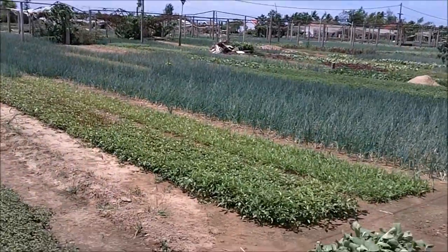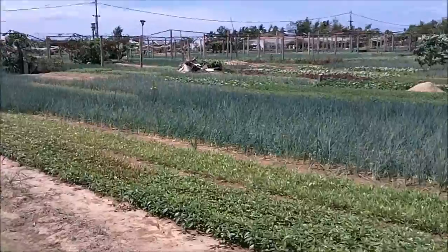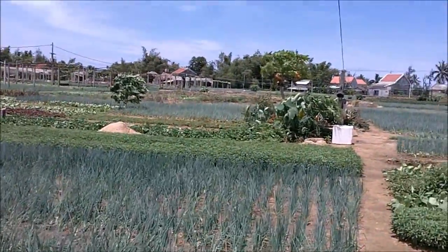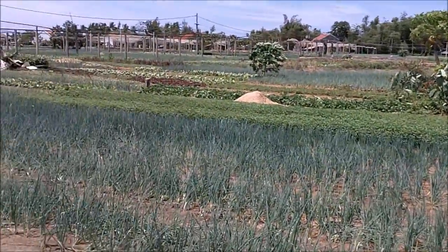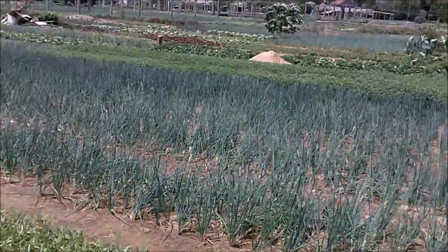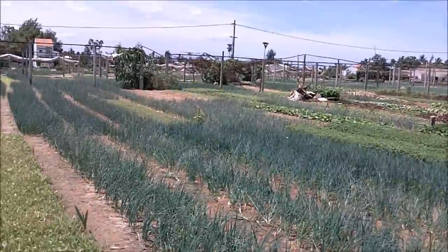And the other way we call top dressing, with the river seaweed. Normally we roll the river seaweed like spring rolls, and we put it on top between the plants. This is the best way for sun protection. It keeps the water, and a very important thing is it kills the weeds.